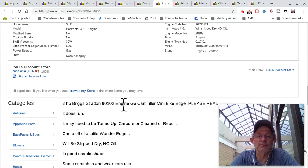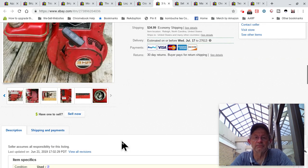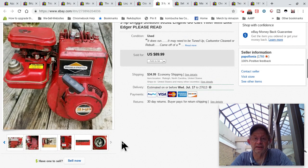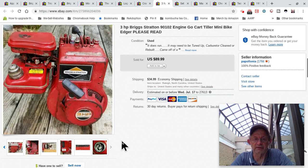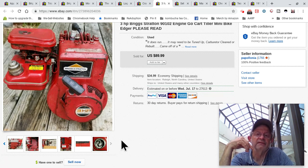I always say, please read, because it does run, but it may need a tune-up or carburetor cleaning. But it did run. And I told people what it came off of, and it shipped dry, no oil, so people know. And I made good money off of this. I shipped it out FedEx, actually, went down to South Carolina, so it's not that far away from me. I think I shipped it out for $14.50 or $16, so I probably made $85 on this.